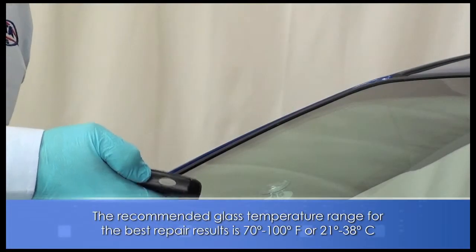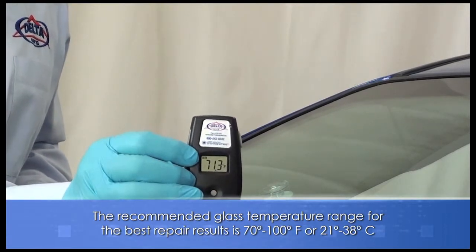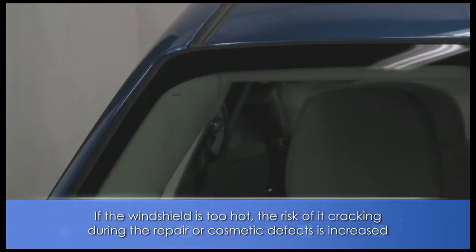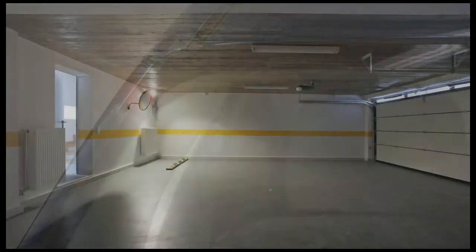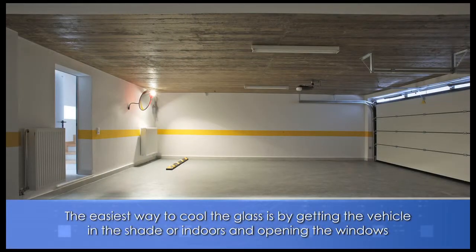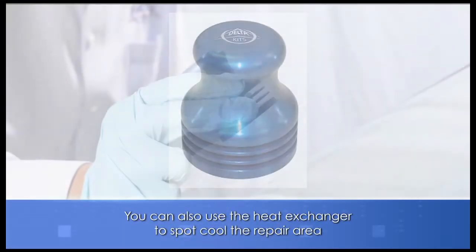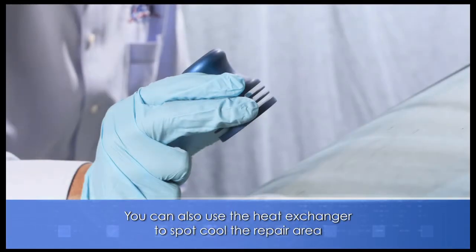The recommended glass temperature range for the best repair results is between 70 and 100 degrees Fahrenheit, or 21 to 38 degrees Celsius. If the windshield is too hot, the risk of it cracking out during the repair or cosmetic defects appearing is increased. The easiest way to begin cooling the glass is by getting the vehicle in the shade or indoors and opening the windows. You can also use the heat exchanger to spot cool the repair area.